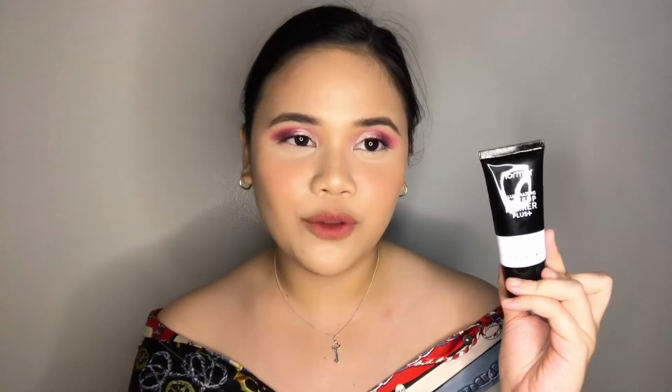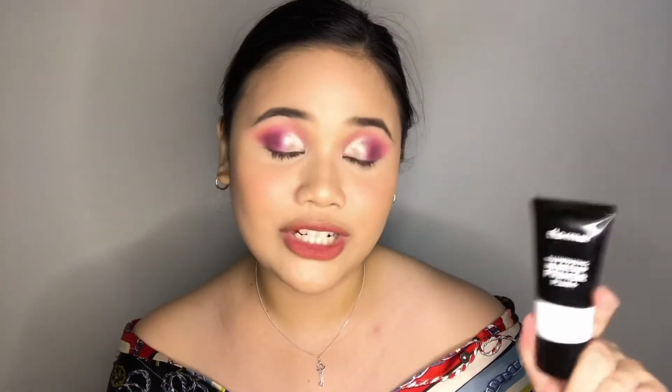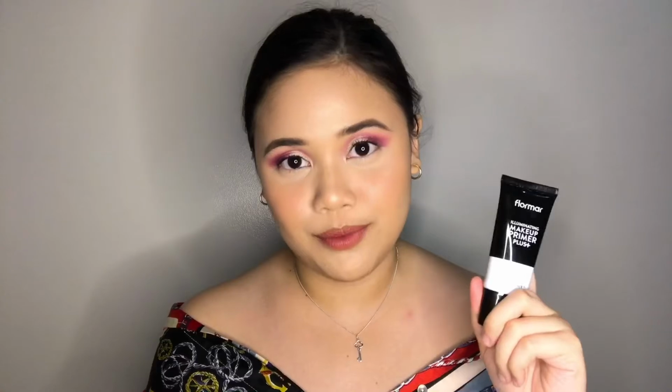Okay, so now let's move into makeup. So, the first thing that I have is a primer. This is the Flormar Illuminating Makeup Primer Plus. You might have seen this in my previous yearly favorites, and I really enjoy this. This is actually my second bottle. This is my mom's, but she doesn't use it, so I got it from her.